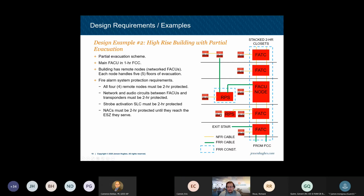Alternatively, if you're doing a similar renovation and you want to put, say, a remote power supply on one floor, but for some reason want to take that remote power supply and feed a floor like 2 floors above, this now would need to be a rated circuit.